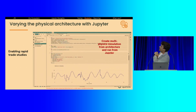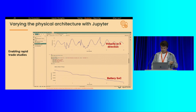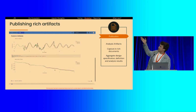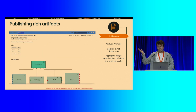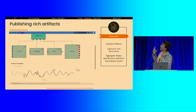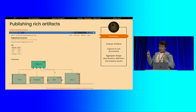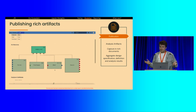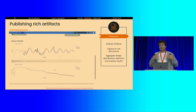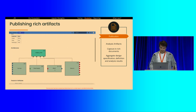Because you're in Jupyter, it allows for fast reporting on these trade studies. You can publish your plots and analysis rather easily, and here you're on the engineering document side, where you just published your analysis. We're getting a little far from Jupyter here, but what I really want to emphasize is that we're using Jupyter as this integration platform. There are always going to be vendor-specific tools that integrate services together, but with Jupyter, you can really integrate anything with anything, one-to-many, many-to-one, any way you'd like.